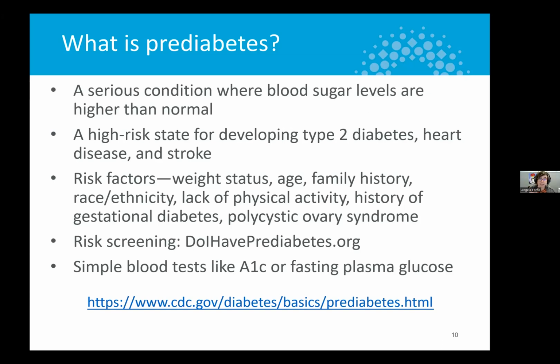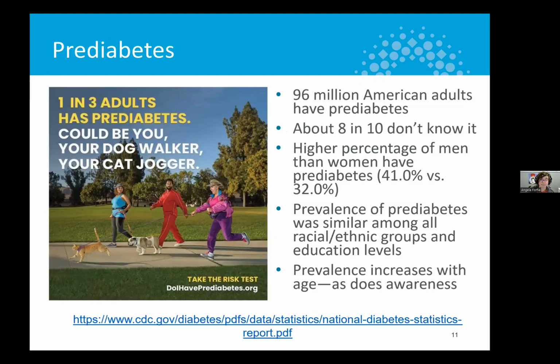So there is a kind of paper risk screening that you can do for prediabetes. It's called doihaveprediabetes.org. That's available in both English and Spanish. And of course, the diagnostic test is the same as with type 2 diabetes. It's taking a simple blood test like A1C or fasting plasma glucose. So all of this basic information about prediabetes you can find on CDC's website.